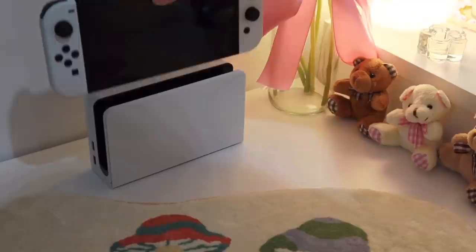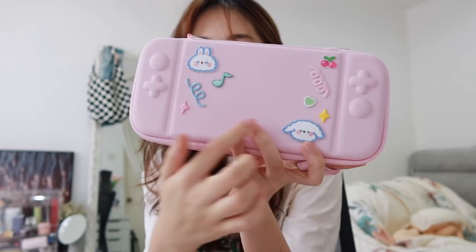I also bought some accessories for my Switch. This is my case. Look how cute it is. It was kind of stressful to choose where to put these patches, but this is how I ended up putting them. And I also got the cutest thumb grip.